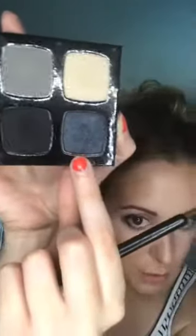I would add in some of this shimmery, it almost looks blue here, but it's not, it's black. Some of that shimmery black there. To go with it, I would make the inner part of the eye darker. But since I'm just showing y'all an everyday look, we're going to keep it like this.